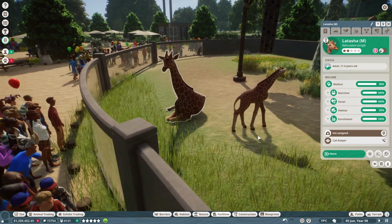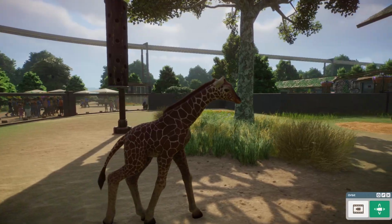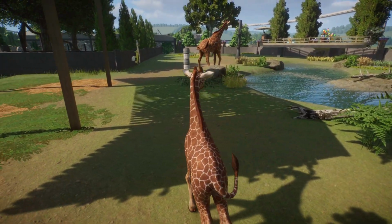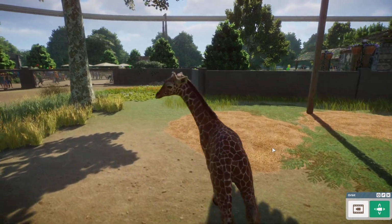Here we are. Little Simba. Oh, that's nice. So we have a little baby boy, Simba. Look at that. So that is exciting. Oh, look, it's going to run.